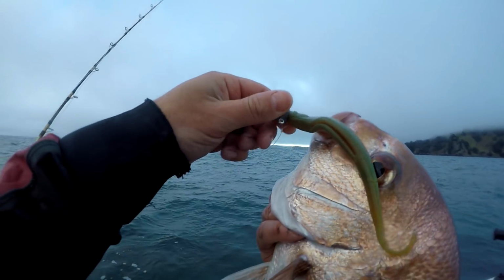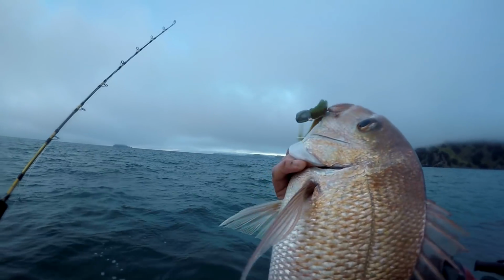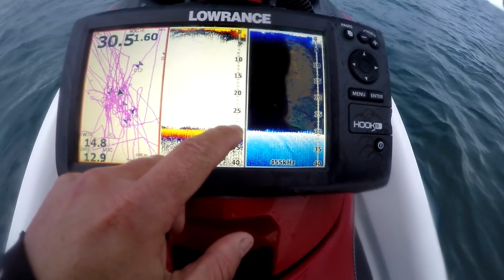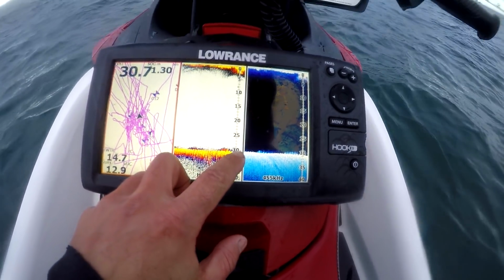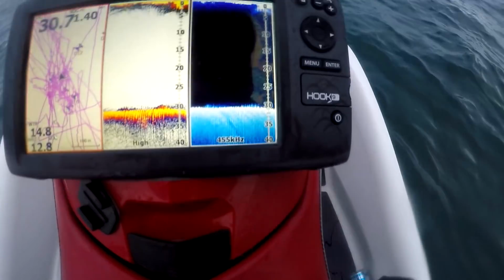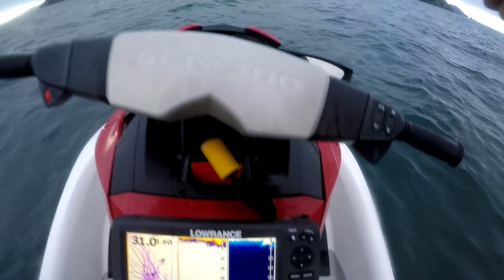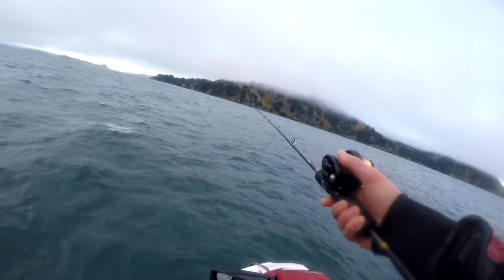There we go, nice snapper, a 7-inch jerk shad. You can see just along here, after that little bit of foul, some pretty good sign, some good shots, dots showing on the down scan. Just switched to a metal lure just to get down a little bit faster.